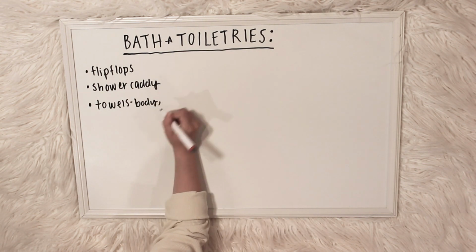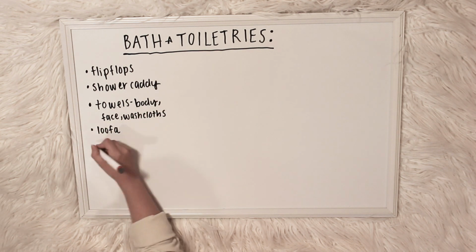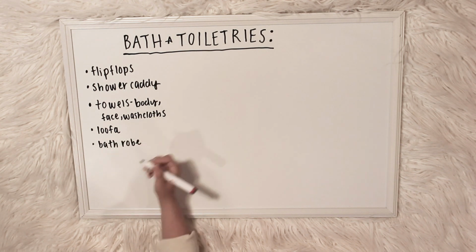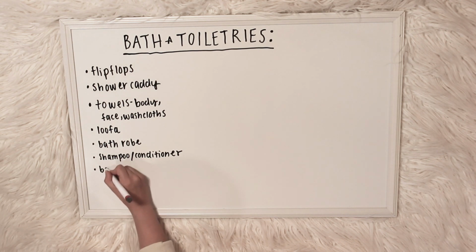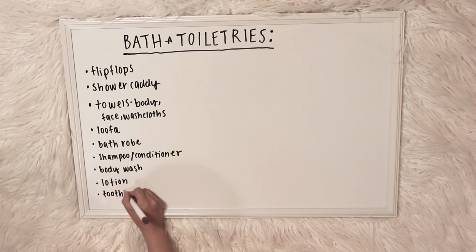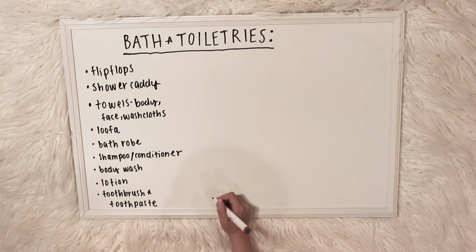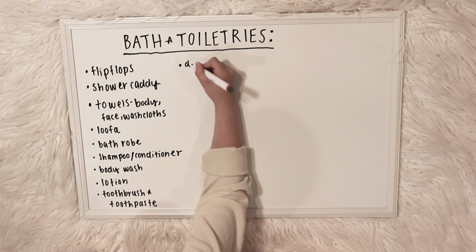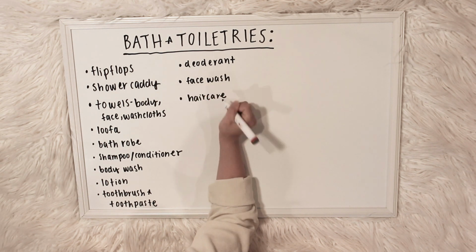Then you'll need towels. You'll need a body towel, a face towel, and washcloths. You'll need also a loofah, a bathrobe, shampoo and conditioner, body wash, lotion, toothbrush, and toothpaste. And all of this is sort of optional. It really depends on what you guys want to buy. So don't worry if I list something that you don't need to buy. I'm trying to be as inclusive as possible with these lists.